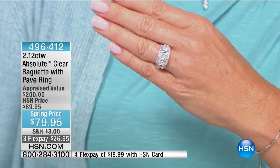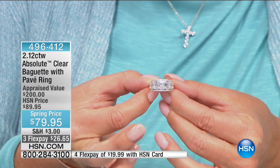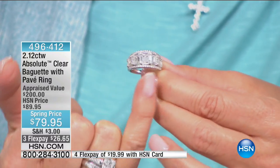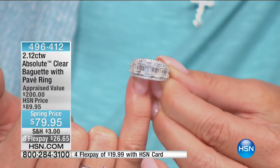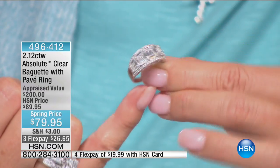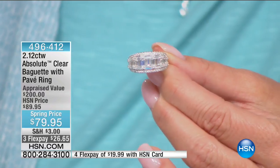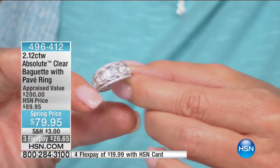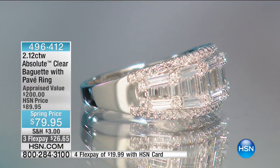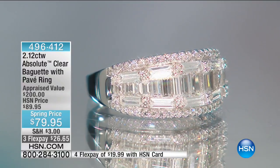And right now, we have this gorgeous ring. If you look, we get super close in the middle. They're all individually hand-set, graduating, gorgeous baguettes. And then accenting the top and the bottom are your pave round stones. Beautiful shank. Tapers down in the backing, so absolutely true to size here. We do still have 5 through size 10. This exact ring appraised at $200. We originally offered this at $89.95. Took $10 off for our spring.